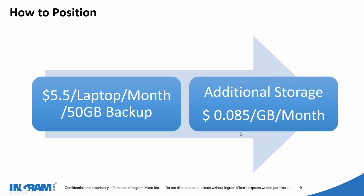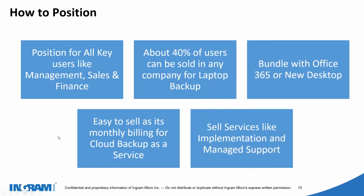This is how you position. This is not limited to laptops. You can go and say $10 per server per month with 100 GB backup. You can combine these packages the way you want. Before we get into the results, we want you to consider the positioning strategies here.